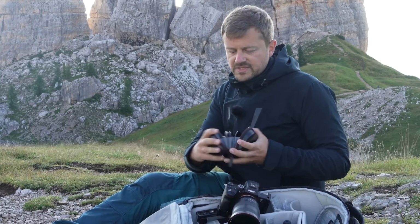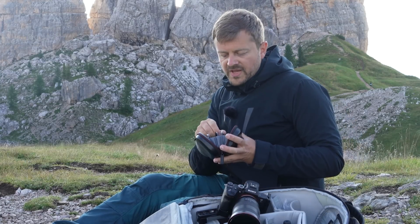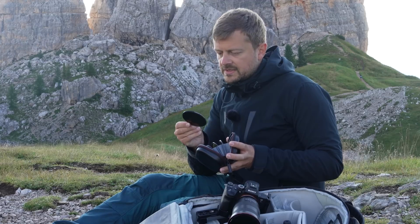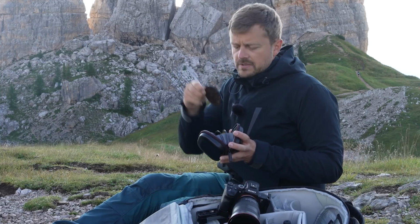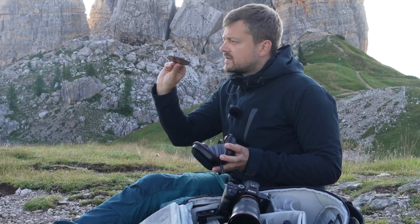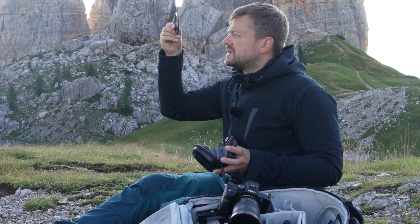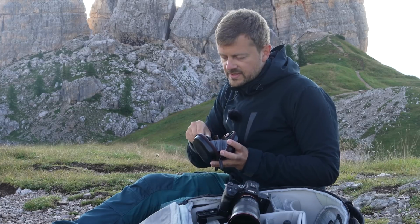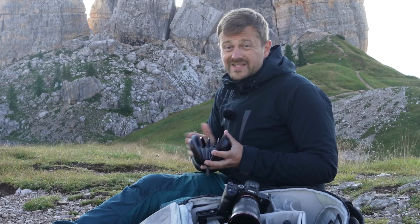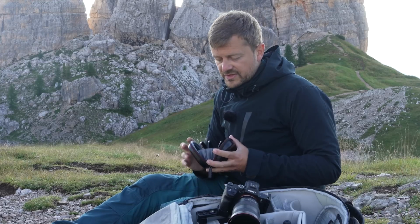Put it back on again. And in this specific combination here, I have all sorts of different ND filters. I have the 6-stop filter, and I have a 10-stop filter, and probably, I don't know what this is, 3-stop filter. And then I have a step-up ring. And step-up rings are quite essential when you have a filter system like this.